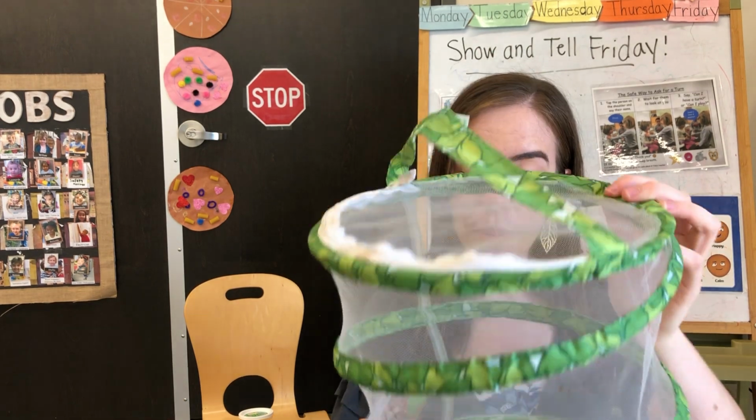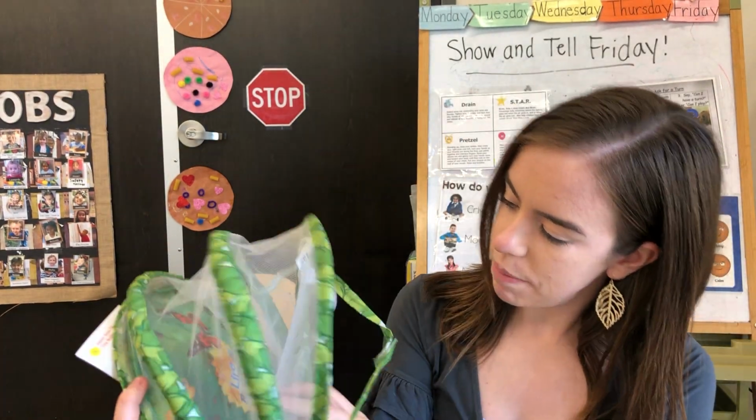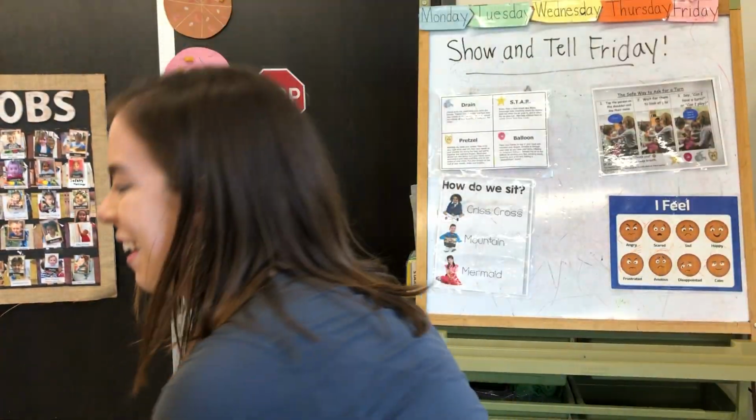You're right, if I don't put them in a net, they're going to fly away and I won't find them. So that's why I have this special butterfly net. You can even see a picture of the butterflies on there, see? Yeah. Let's check our book.